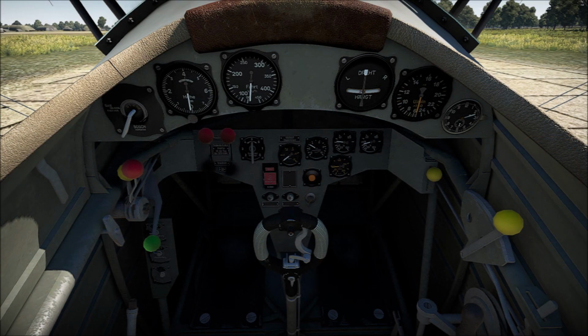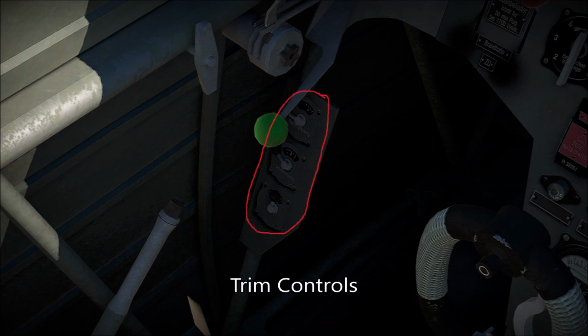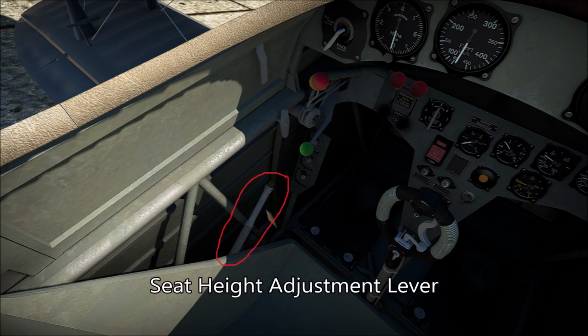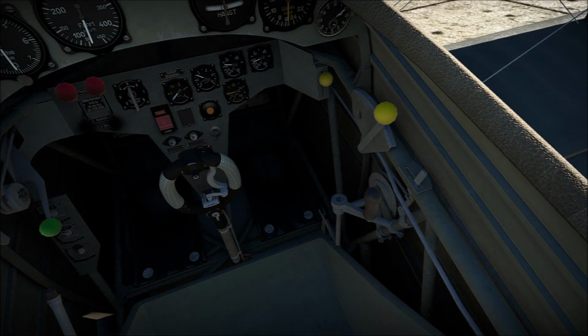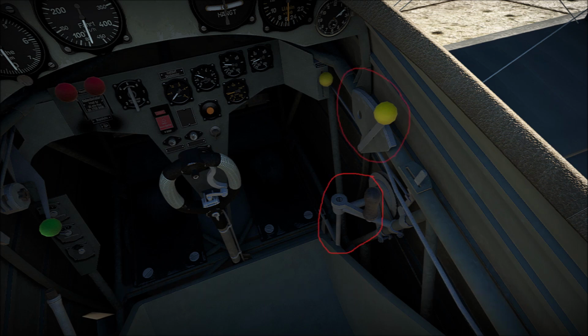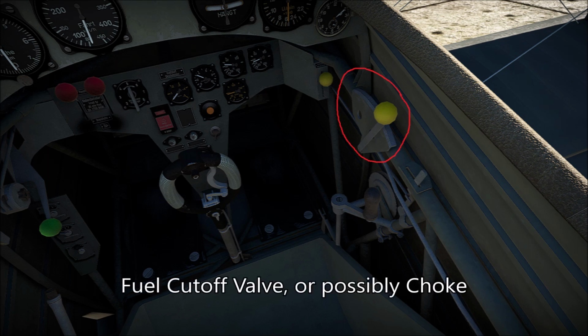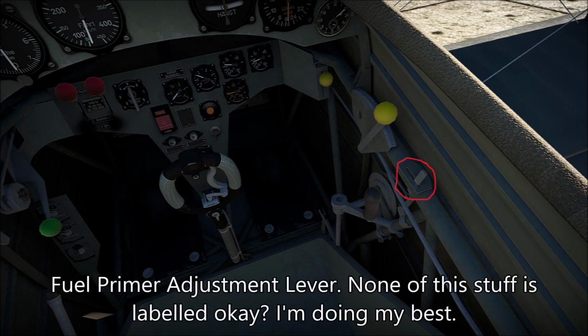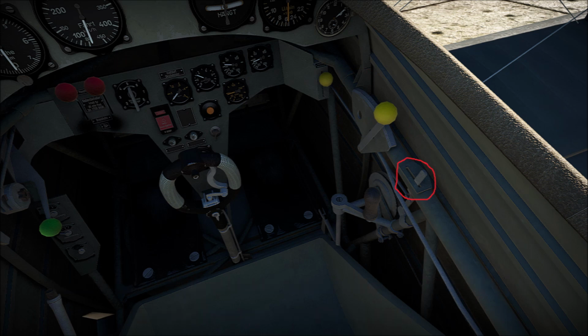Now for the other controls scattered around this cockpit. First of all, those three knobs there control, I believe, the trim tabs. That thing that looks suspiciously like a handbrake is, as far as I can tell, the lever for adjusting the height of the seat. Likewise, that big turning crank handle moves the seat back and forwards. The big yellow lever on the right is, I think, the main fuel cut-off valve, and the little metal one, I think, adjusts the amount of fuel being squirted by the fuel pump. It's attached to a rod that disappears behind the instrument panel, right next to the fuel pump.